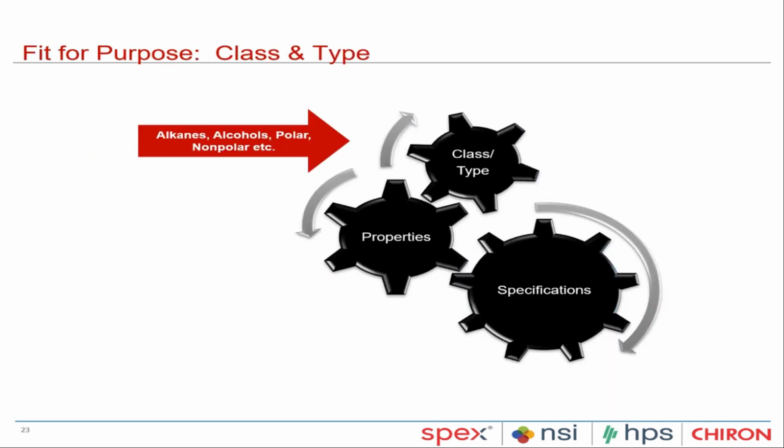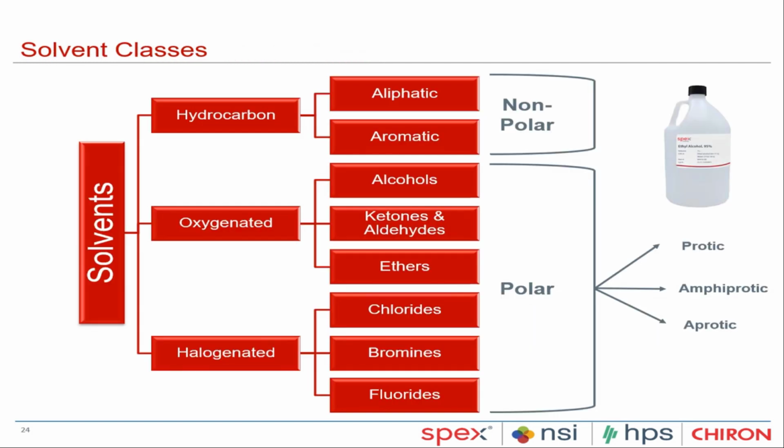So now let's take a look at the class and type. This will help you make some decisions when you are replacing your solvents. One way that solvents are divided is by whether they're hydrocarbon, oxygenated, or halogenated. The hydrocarbons tend to be the aromatic and the aliphatic hydrocarbons, and they tend to be the non-polar solvents that we use, things like hexane and cyclohexane. Then we have the oxygenated solvents, our alcohols, ketones, aldehydes, and ethers. Those are polar solvents. And then finally we have our halogenated solvents, our chlorides, bromides, and fluorides. These are all polar solvents.